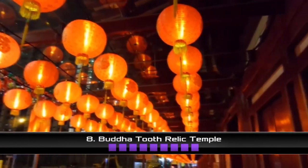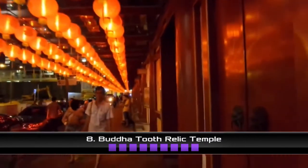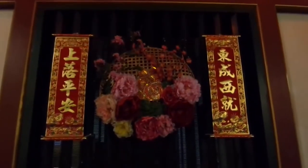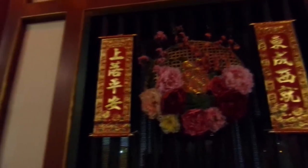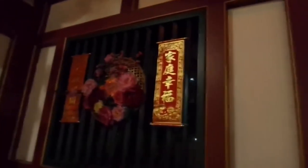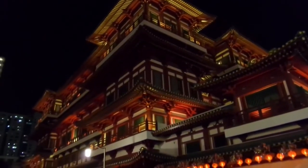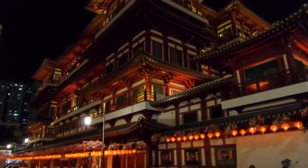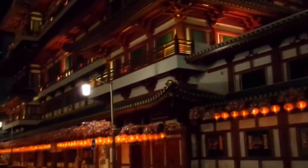Buddha Tooth Relic Temple. The Chinese build temples to a lot of gods and other things, but the Buddha Tooth Relic Temple is one of the more unusual. In the late 1980s, when a Buddhist temple was first proposed for Singapore's Chinatown, it was supposed to become a more traditional temple. Somewhere along the line it became the Tooth Relic Temple, a home for a tooth relic from Buddha. The temple, located in central Chinatown, also features other arts and culture of Singaporean Buddhists.